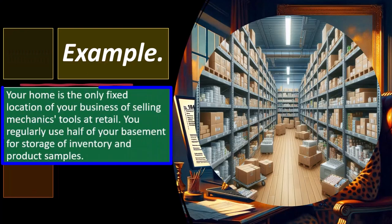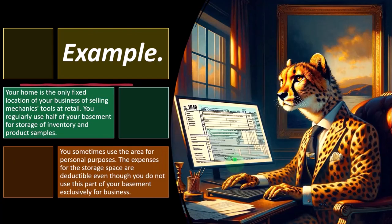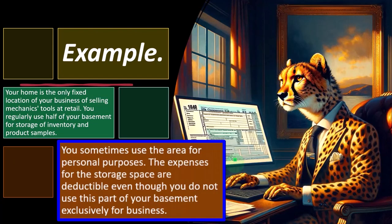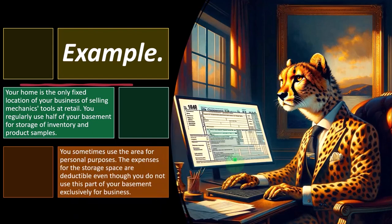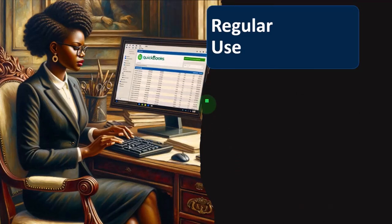All right, your home is the only fixed location of your business of selling mechanics tools at retail. You regularly use half of your basement for storage of inventory and product samples. You sometimes use the area for personal purposes. The expenses for the storage space are deductible even though you do not use this part of your basement exclusively for business. So you're still doing something personal. You play video games down there from time to time, but it's got the inventory, so you don't have the exclusive use. Okay. So regular use.